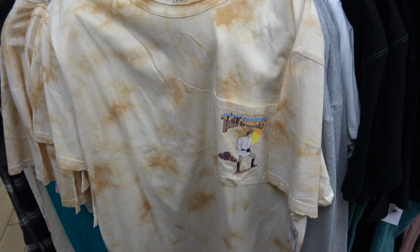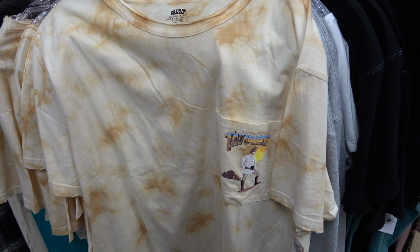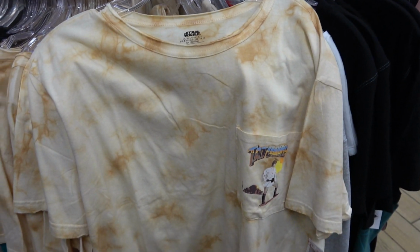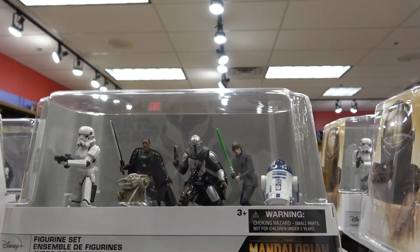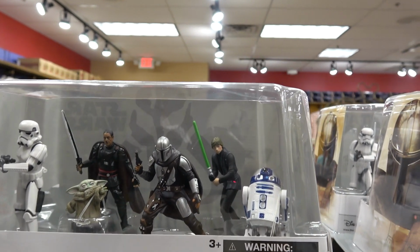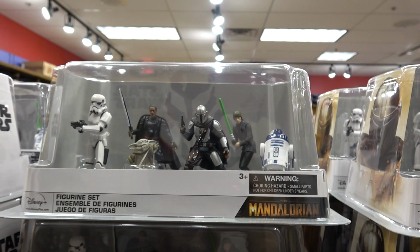Check out this Tatooine shirt, regularly $36.99, on sale for $12.99. This Mandalorian playset is on sale for $5.99. And it's a good one, because it has Mando, Luke, Moff Gideon, Grogu, R2-D2, and a Stormtrooper. One of the best sets you can get. Great deal.